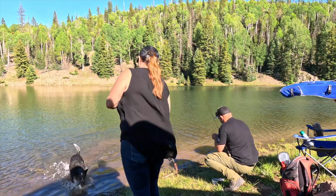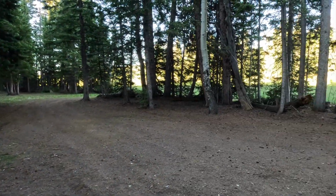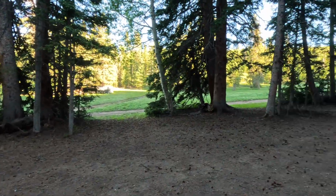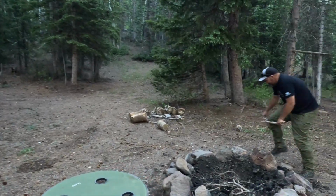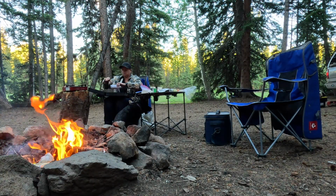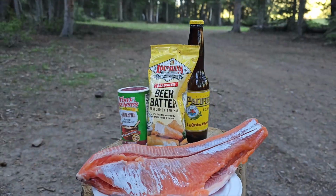As it began to get dark, we decided to call it a day and head off the lake to find a camping spot. We found a perfect spot along the tree line looking into the meadow. As the sun set in the sky, we started dinner, cooking up our fish for some amazing Cajun fish tacos.